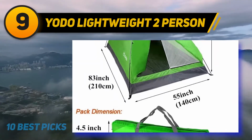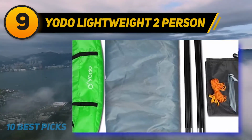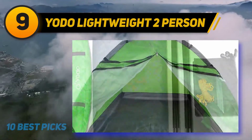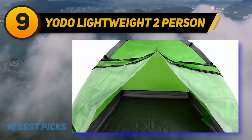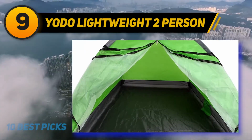Thanks to the roof vents, this tent has excellent airflow. It has one main door with a zippered mesh screen. The mesh windows on the sides further improve ventilation while keeping bugs and critters out. Two-way door zippers make entry and exit a lot easier.